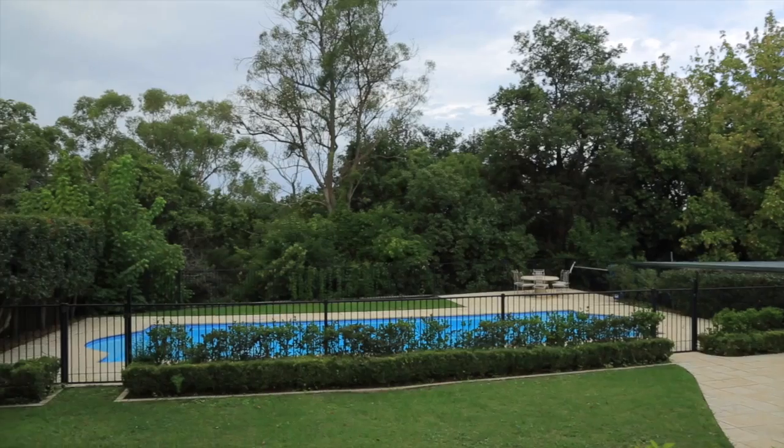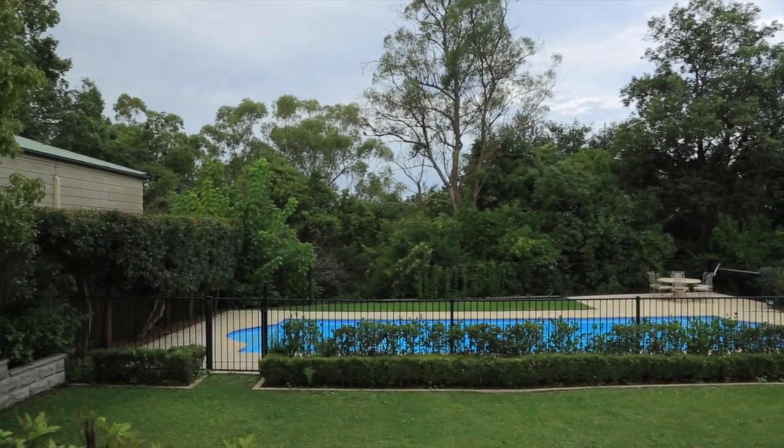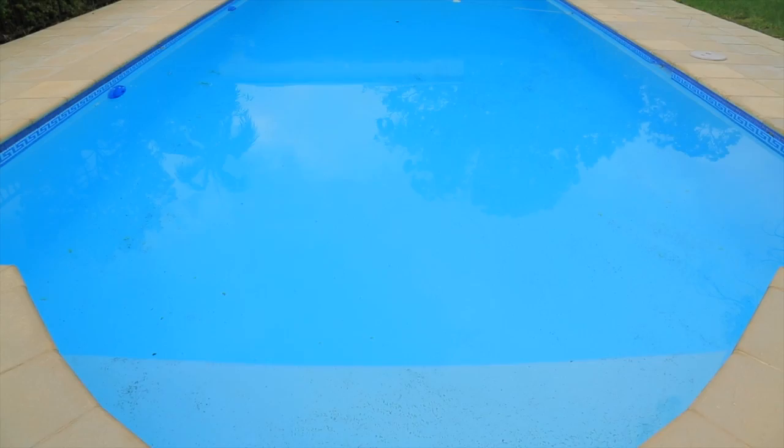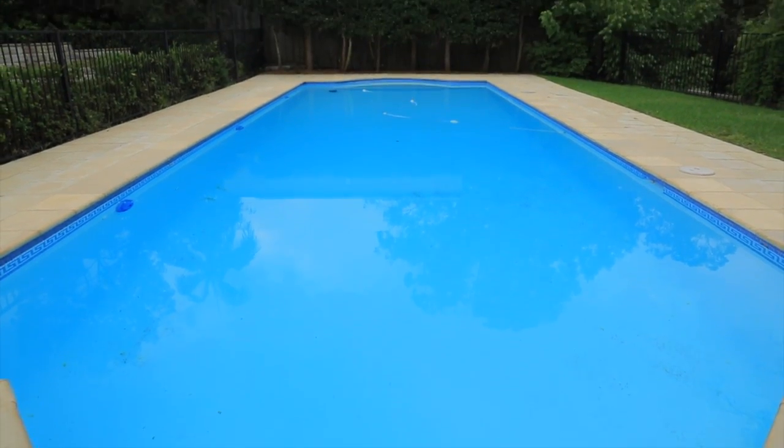The outdoors is an entertainer's dream, with two entertaining areas. One being this huge timber deck, overlooking the level rear yard and the in-ground swimming pool.